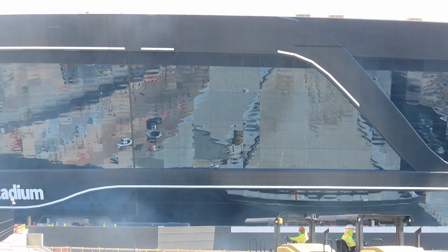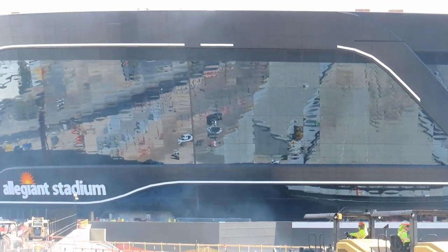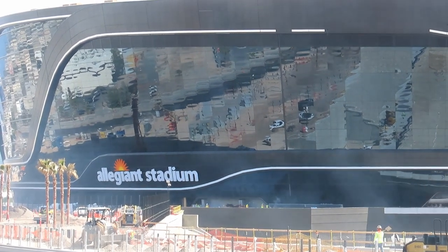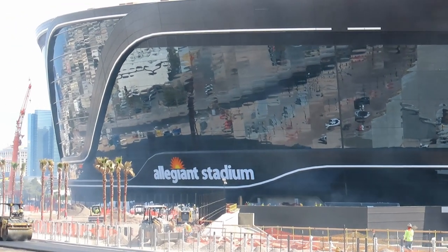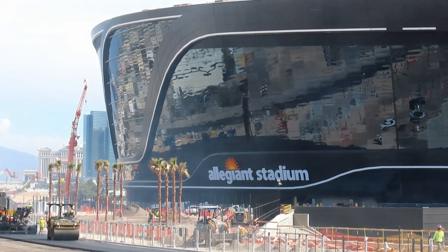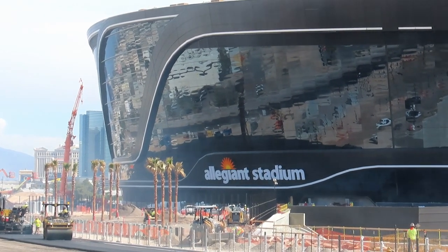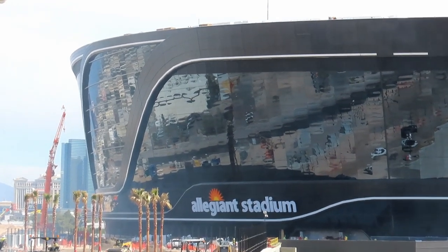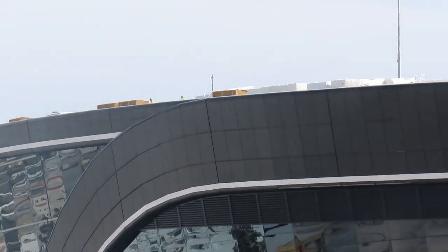All right, so I will make my way around to the east side. Supposedly they're either done or almost done with the metal framing for the video screen on that east side. So we'll work our way around that way and see what's going on over there. I see a few people up on the roof today.